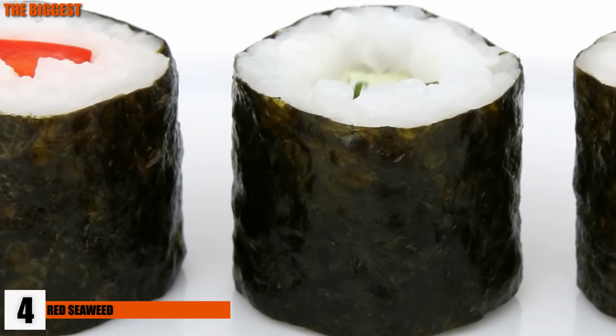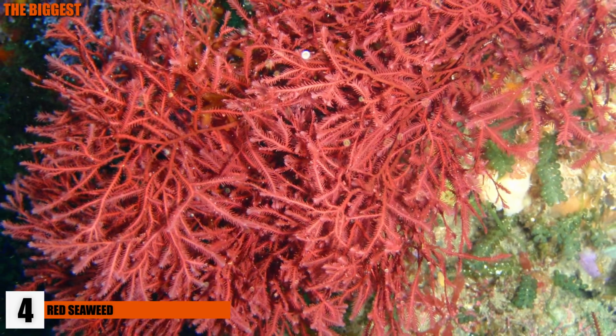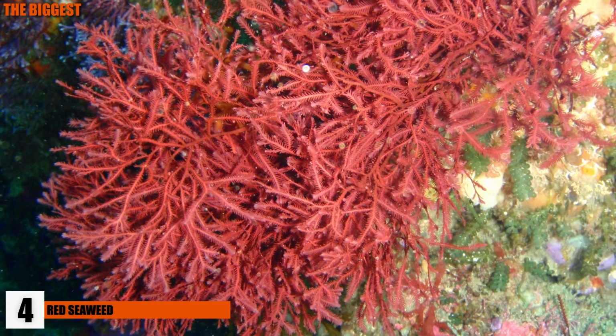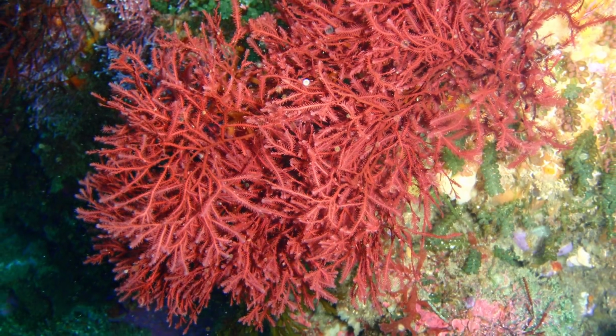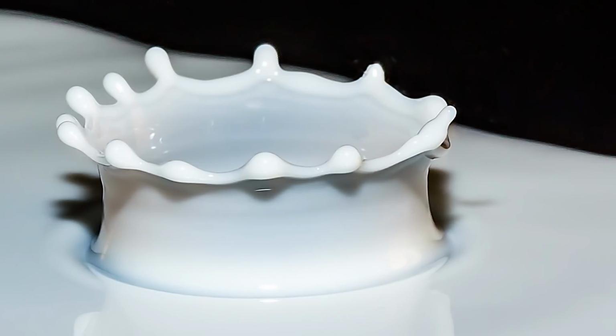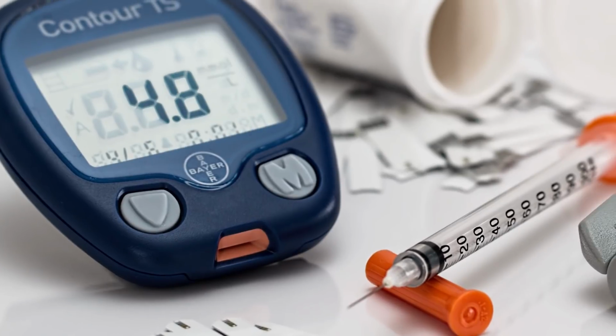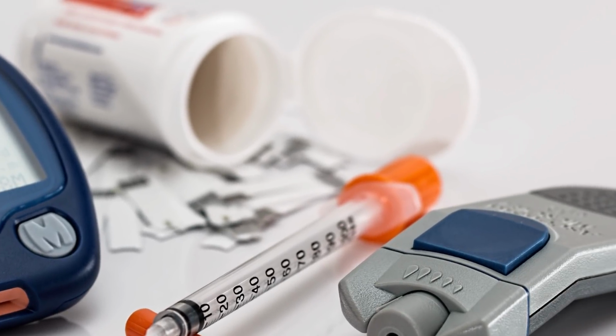Number 4. Red seaweed. Consuming seaweed is hardly considered weird anymore, but a specific seaweed known as carrageenan or Irish moss can be found in all sorts of food. For instance, carrageenan can be found in some chocolate milk, cottage cheese, and other dairy products. This is despite some sources saying that carrageenan can lead to diabetes, Alzheimer's, and even cancer.